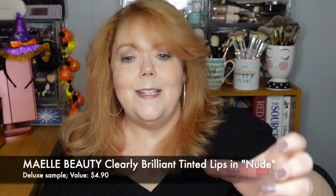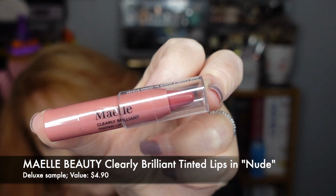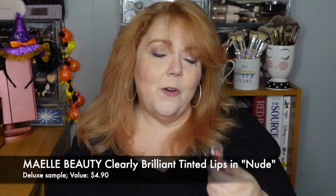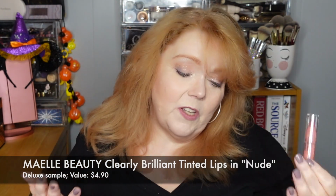Our third item in the trio is from Mayel Beauty, and it is the Clearly Brilliant Tinted Lips. The shade in this one is Nude. This is a deluxe sample with a value of $4.90. Oh, they say it's nude, but it looks very pink. I don't know, I guess maybe it's very sheer when it goes on, but that's everything in this trio.